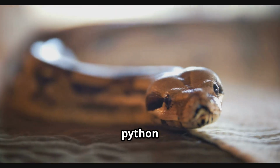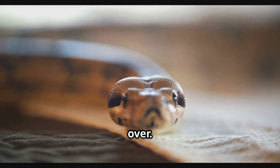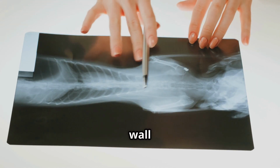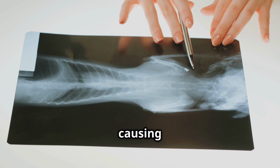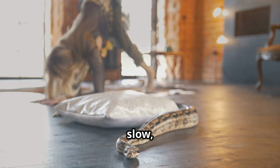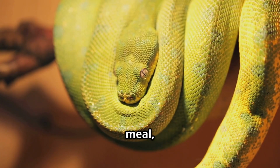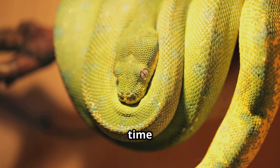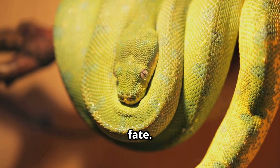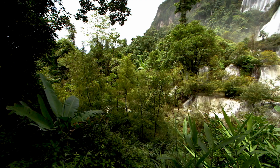So even if the python manages to swallow the porcupine, the danger isn't over. Those quills can migrate, work their way through the stomach wall into other organs, causing internal bleeding, severe infections. It's a slow, painful way to die. The python thinks it has secured a meal, but that meal becomes a ticking time bomb inside it. A truly terrible fate. Survival in the wild is tough.